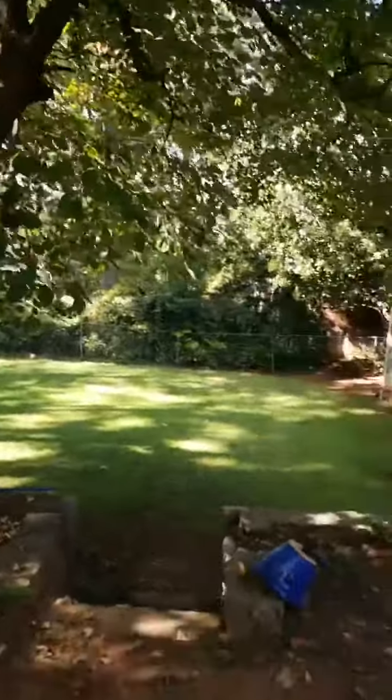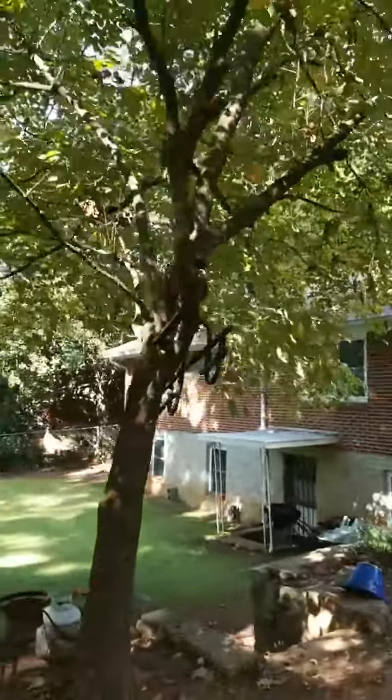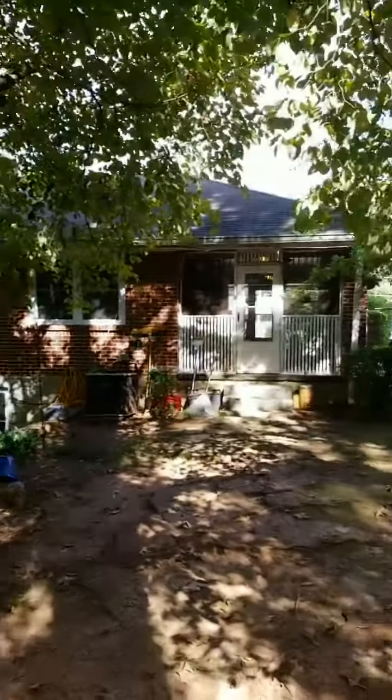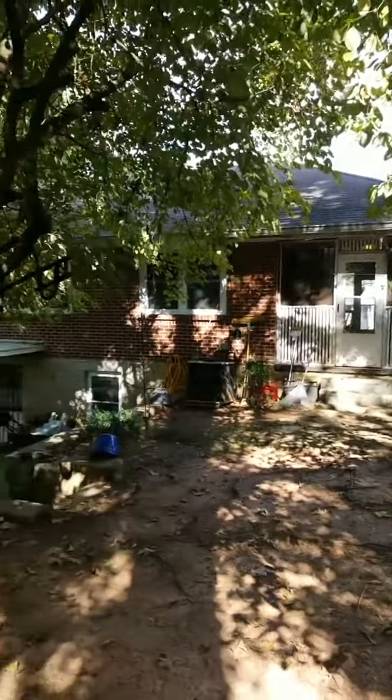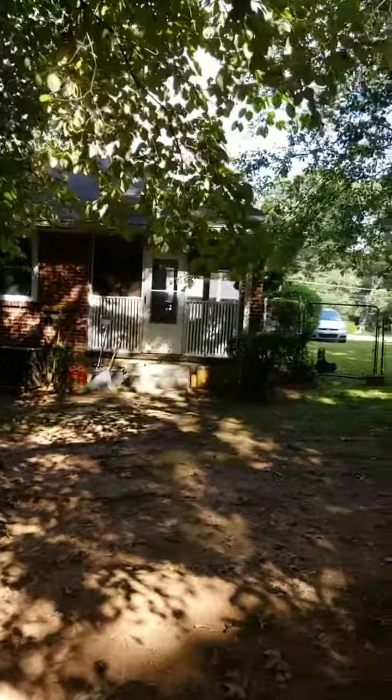This is the backyard. Get an idea how massive the home is as well. It's got a stone foundation. This thing is solid, great condition. I'd put a master right there. It's already under roof, and close that carport.